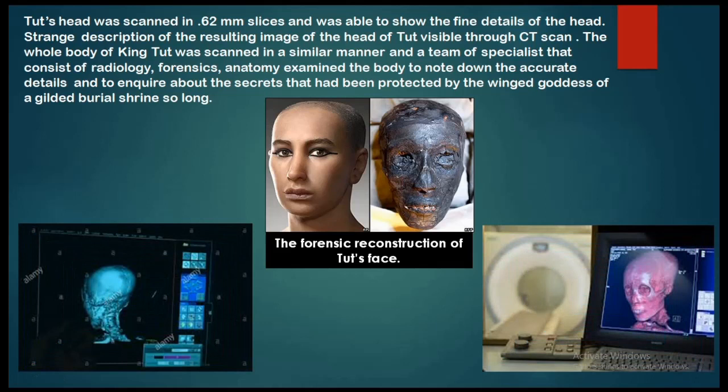The whole body of King Tut was scanned in a similar manner, and a team of specialists in radiology, forensics, and anatomy examined the body to note down the accurate details and to inquire about the secrets that had been protected by the winged goddess of a gilded burial shrine for so long. The winged goddess protecting the gilded burial shrine is a part of ancient Egyptian belief when they buried the mummy.